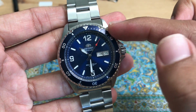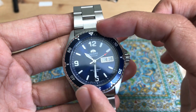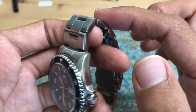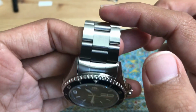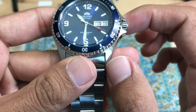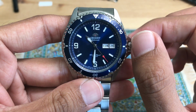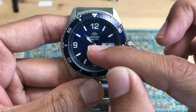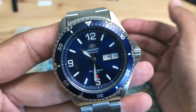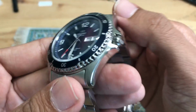So even though with this FAA02002D9 Orient Mako 2, got some dust there, the movement and the bezel are kind of emphasized. It does seem like they did their work to improve the bracelet experience. And in addition to that, the crystal is mineral in this one. I remember now. Crystal is mineral. The Orient Mako 2 USA has a sapphire crystal. I believe it has solid end links and all that stuff like that.